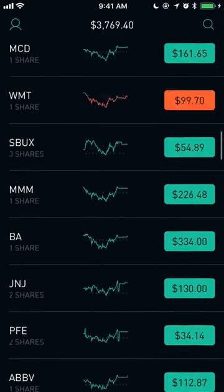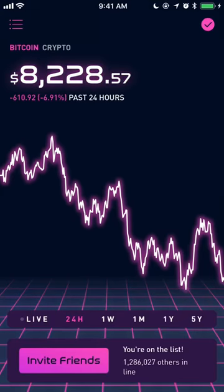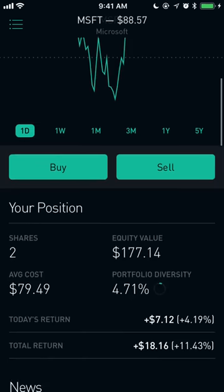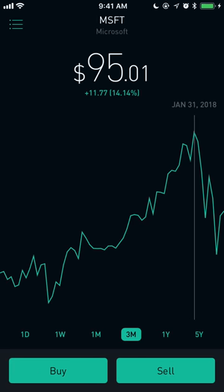But moving on to the next stock that you could consider owning in a $1,000 portfolio. It's not Bitcoin, actually. Didn't mean to click that. It's this one right here, Microsoft, ticker symbol MSFT. Microsoft is $88 right now, and like I said before, the markets have been going down a little bit, so these prices are lower than they were even a couple days or weeks ago.